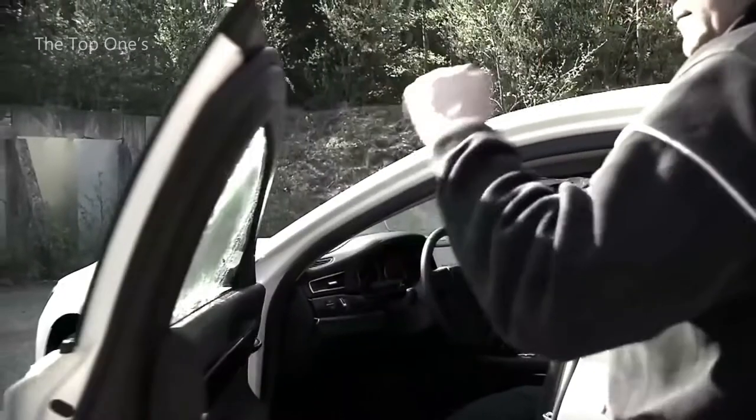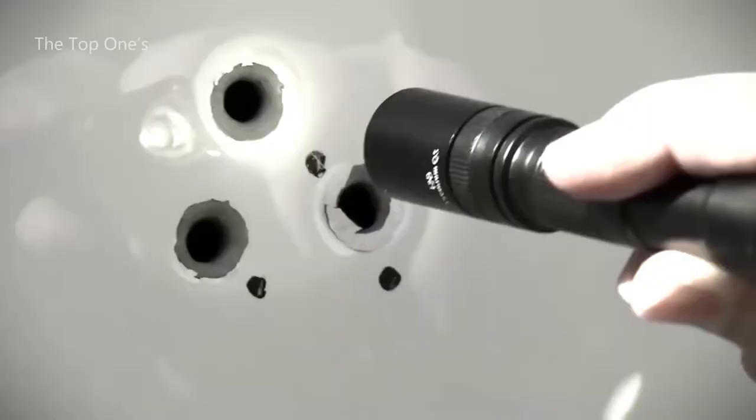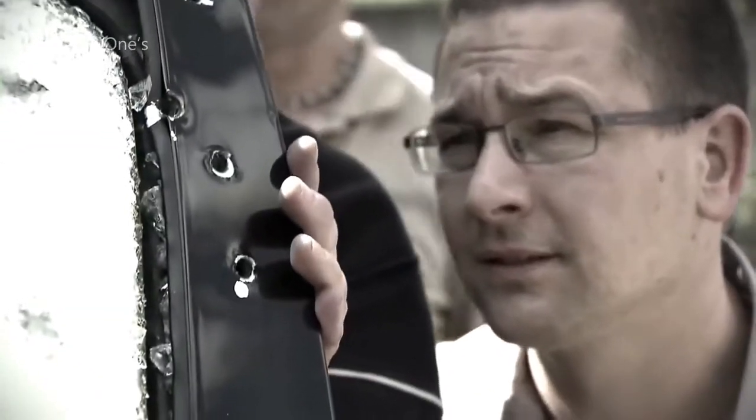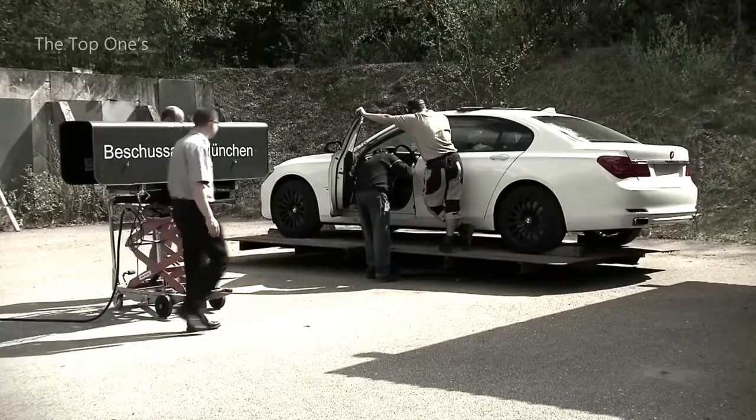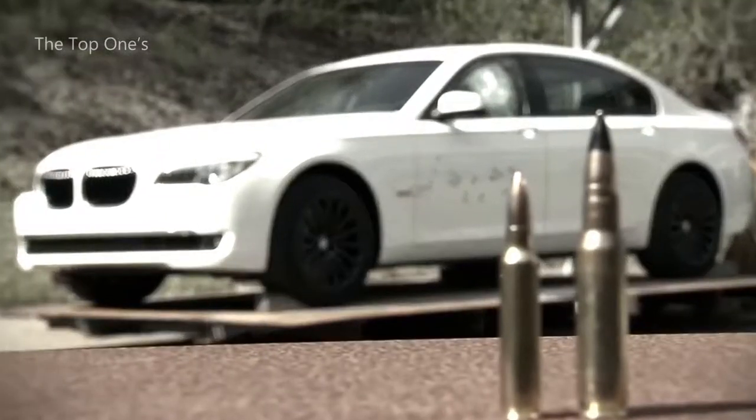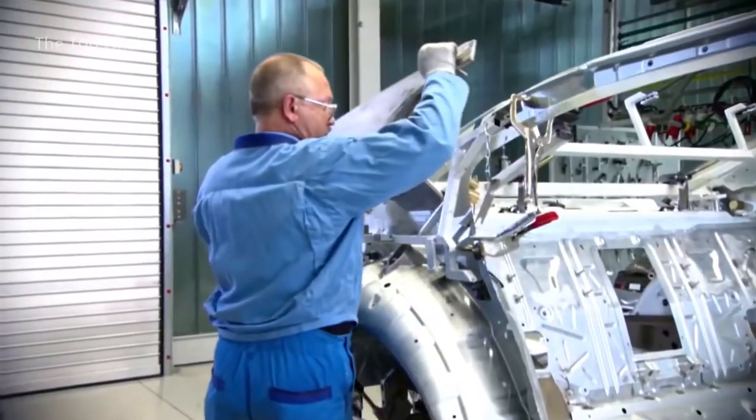All armored vehicles are tested based on the official guidelines from independent authorities who certify the ballistic integrity of the complete passenger cell. All BMW security vehicles are developed in-house with our team of research and development specialists.